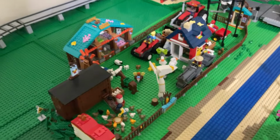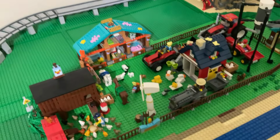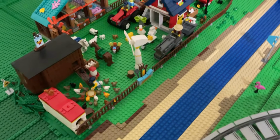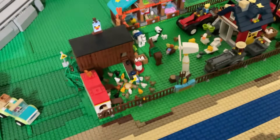Now, moving over to the farm here, again, everything's probably going to stay the same. I have some slight ideas for a new barn for this farm, but other than that, everything will stay the same here. However, I might change a little bit of the layout specifically used for this as well, just because I feel like it would be good with a different layout.